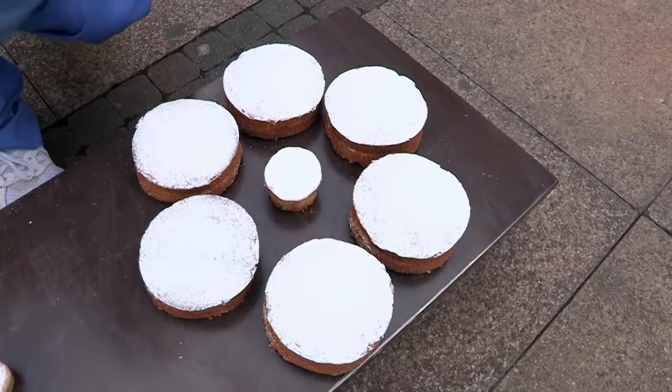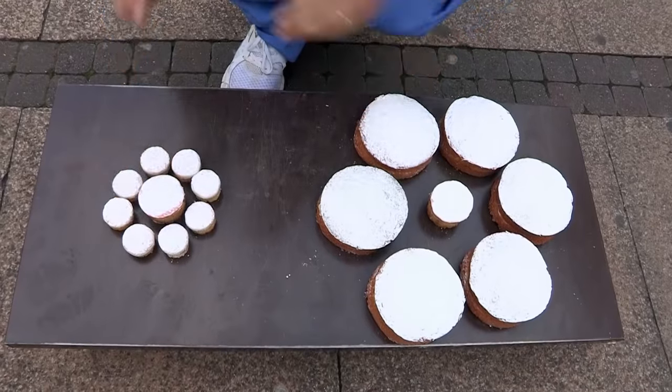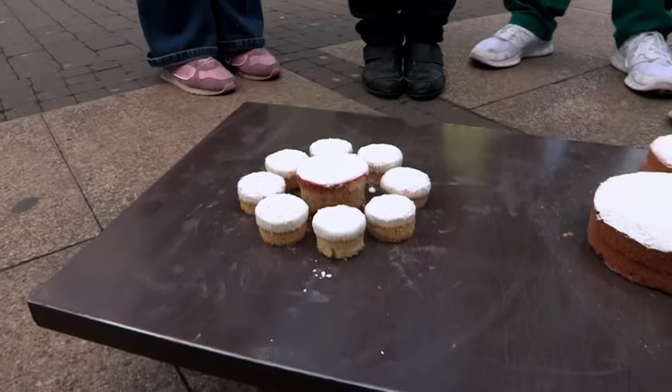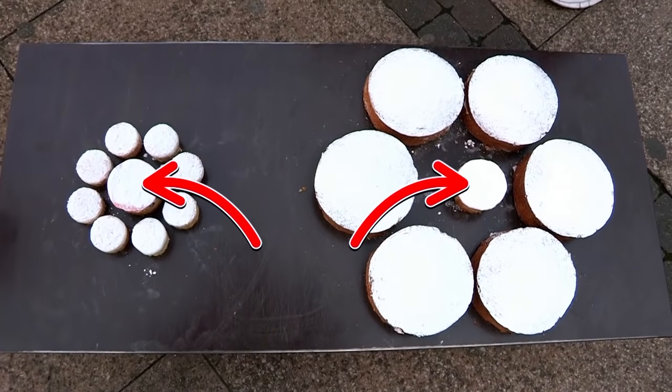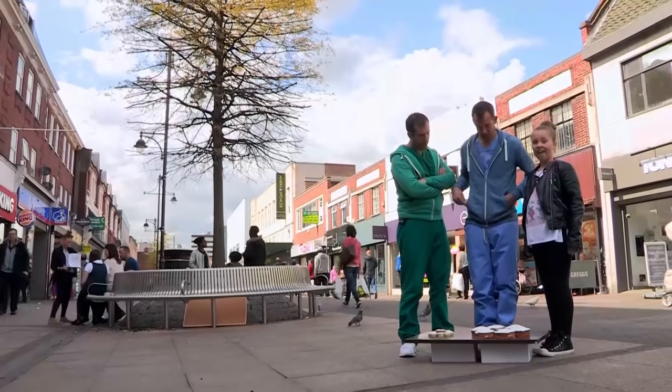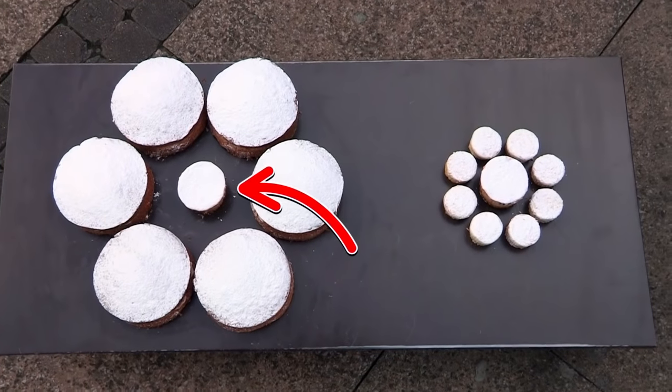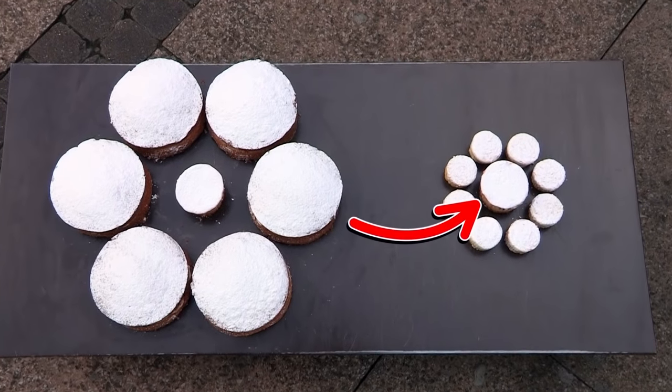Our optical illusion is going to show how your brain processes visual information. Here we've got a lovely batch of fresh cupcakes, but which of the two middle cakes is bigger? First up is Grace. This cake is worth £1. How much would you pay for that cake?